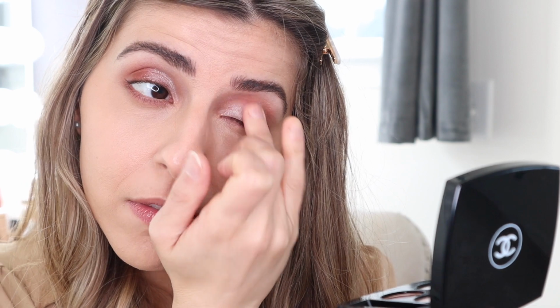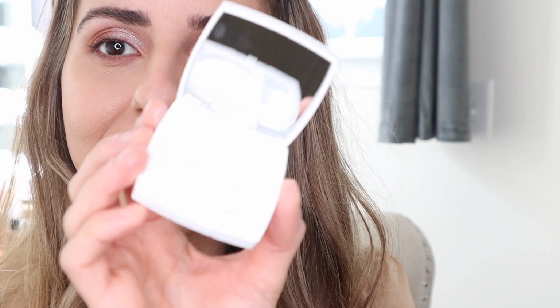Let's get into the next shade. So I'm just gonna go ahead and get into this shade right here. Let's go ahead and add this right into the inner corner. This shade is so pretty. It just kind of adds that glow, and it's really gorgeous. I love it.